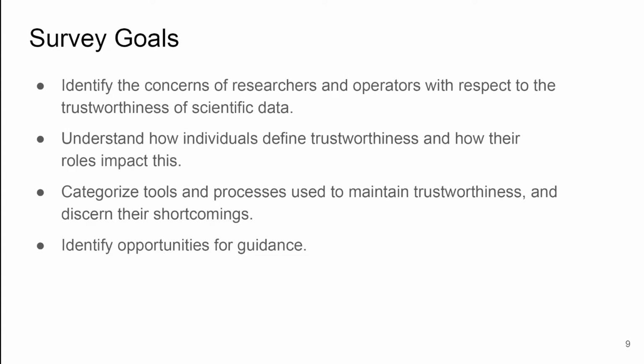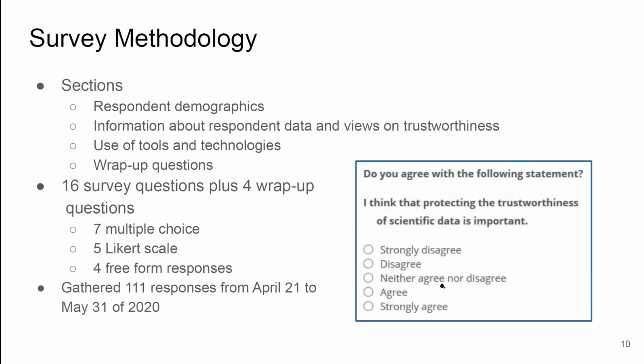So we wanted to identify concerns of researchers and operators with respect to the trustworthiness of the scientific data that they produce and use and support, understand how they define trustworthiness, and see if there's any correlations between the roles of different researchers and their concerns about data trustworthiness, look at tools and processes that researchers use to maintain data trustworthiness and understand any shortcomings, and identify opportunities for guidance.